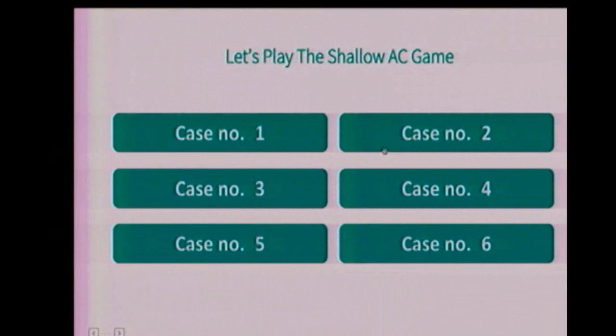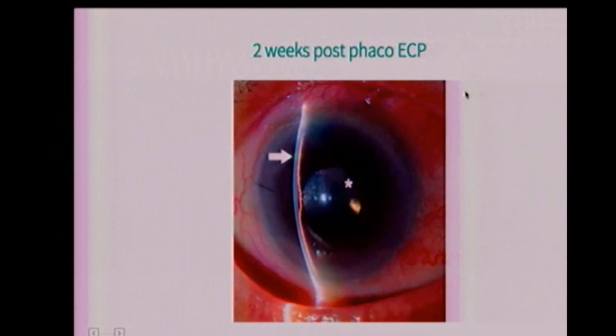Number two. Okay, this patient, this is an actual patient, two weeks post phaco ECP, presented like this. Suture is fine. What do you want to do? Pressure is 18. What would you like to see?